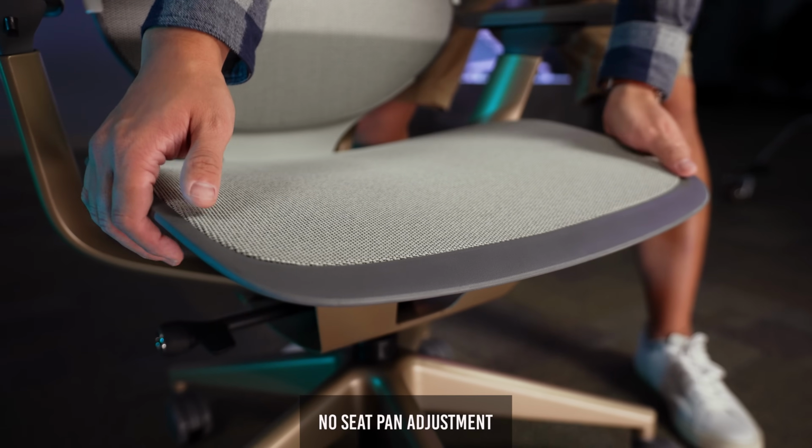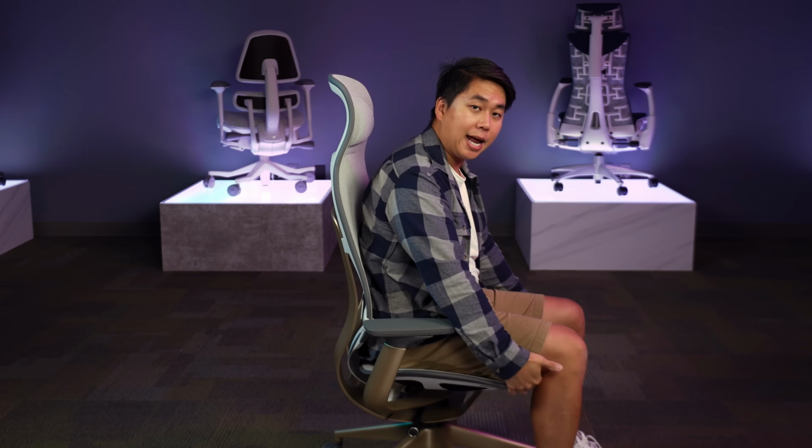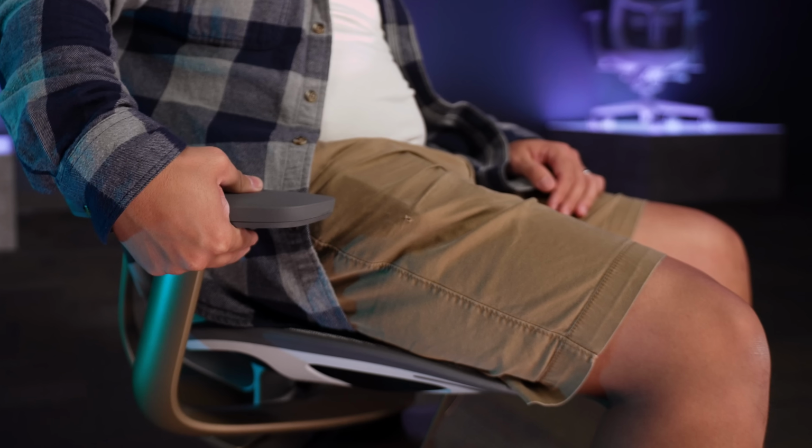You cannot adjust the seat pan on the Steelcase Karman High Back. And I think this is a really weird decision on Steelcase's part because the back is a high back. It should be a great option for my tall freak of nature friends out there. But the fact that you can't adjust the seat pan out means that it sits pretty short. I'm 5'6", and look how much room I have inside of this chair. So if you're super tall, 6'2", 6'3" or something, then this seat is not gonna offer you that much leg support.